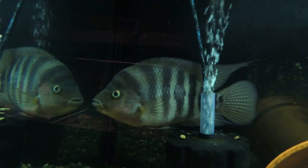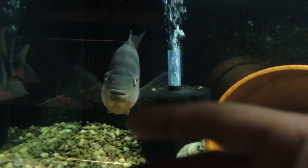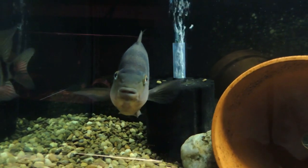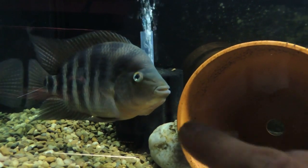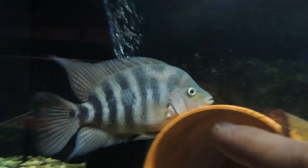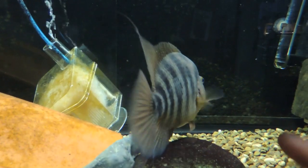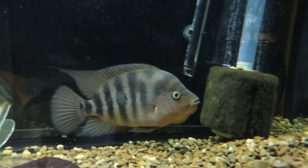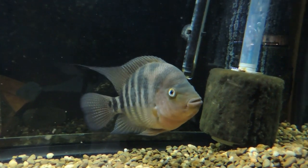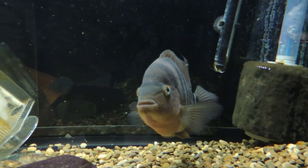And here's Triton doing his normal thing. Waiting for food. He's got to be 8, an easy 8.